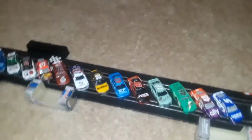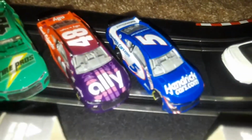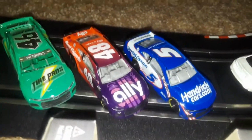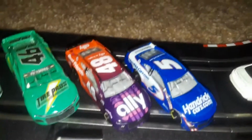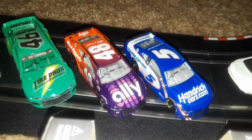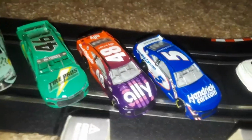So let's talk about what's going to be happening in today's race. On pole, we have Kyle Larson in the HendrickCars.com Chevrolet Camaro for Hendrick Motorsports. Will Kyle Larson continue his streak after a disappointing loss of the regular season championship, off by a couple points? And guess who beat him?